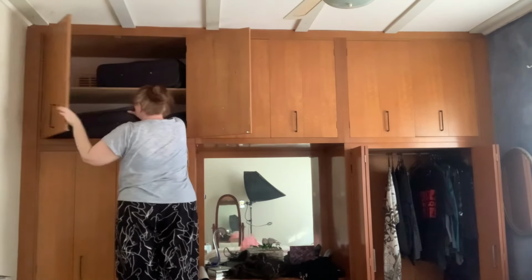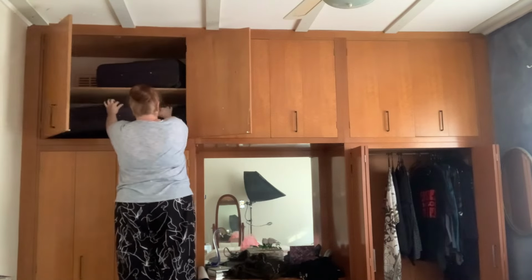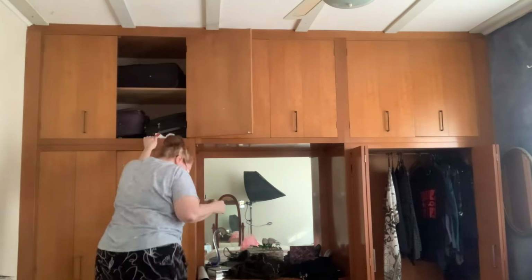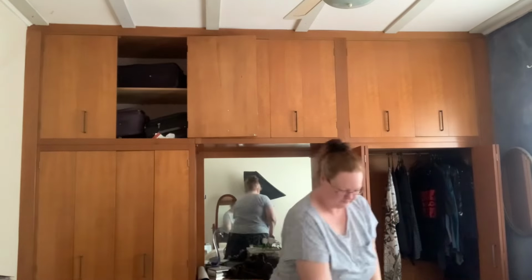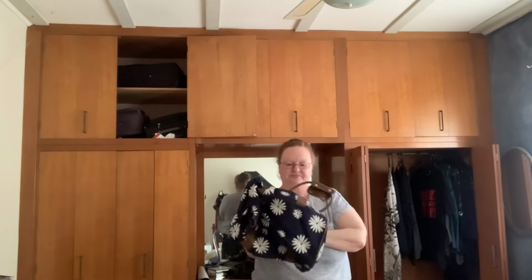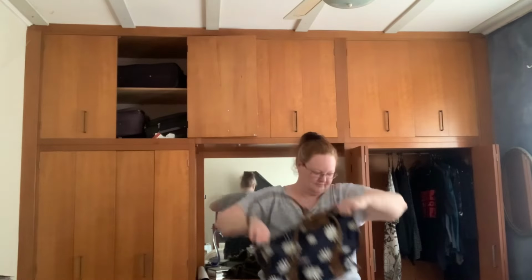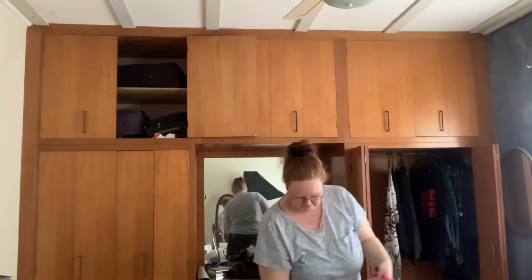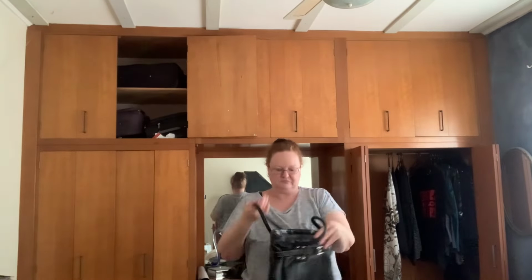I decided to grab the step stool and just have a little climb up there to see if there was anything extra on top of the suitcases that we have. I didn't actually open any of the suitcases, so I don't know if there's anything stored inside of them. I doubt it, but I might check that out later. But for now, I'm glad that I did climb up there because I pulled a couple of things out.